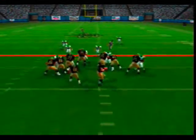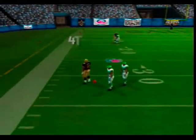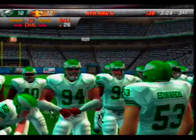Watch your eyes. With the throw. The pass ball's incomplete. Good push by the defensive line, forcing the incomplete pass. He hung in there, but he didn't really have the time that he needed to make the play.